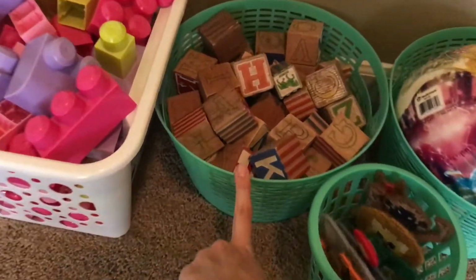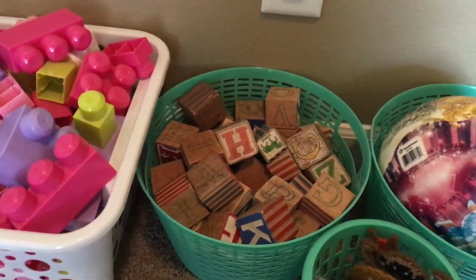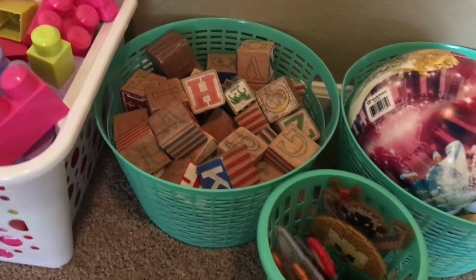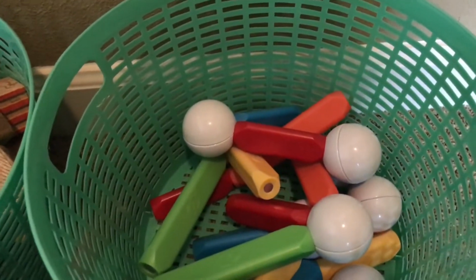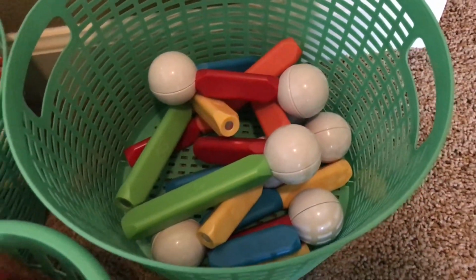And then these are my favorite thing of all. These are legit old wooden blocks. These are the real deal. These are like OG building blocks, so they use those too. And these are like magnetic building toys. I'm not sure what they're called.